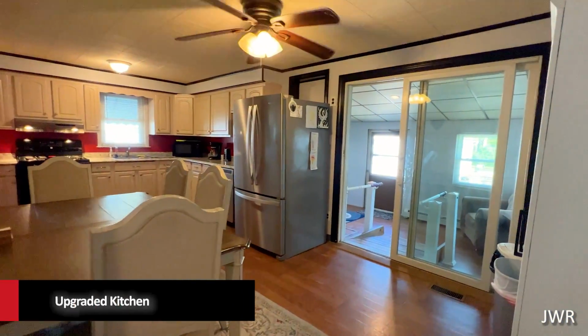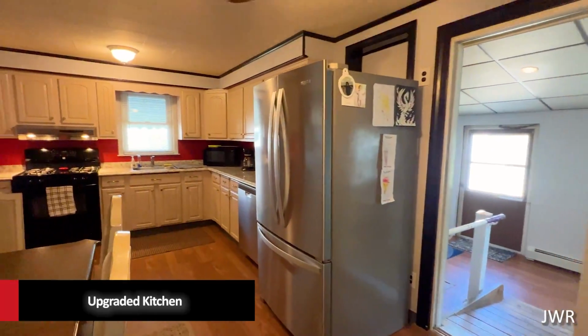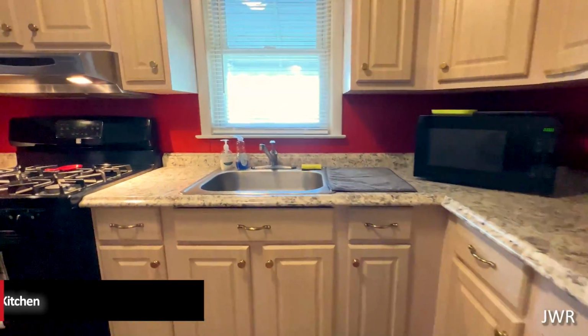Big eat-in kitchen, and it's got newer stainless steel appliances here, refrigerator, dishwasher.